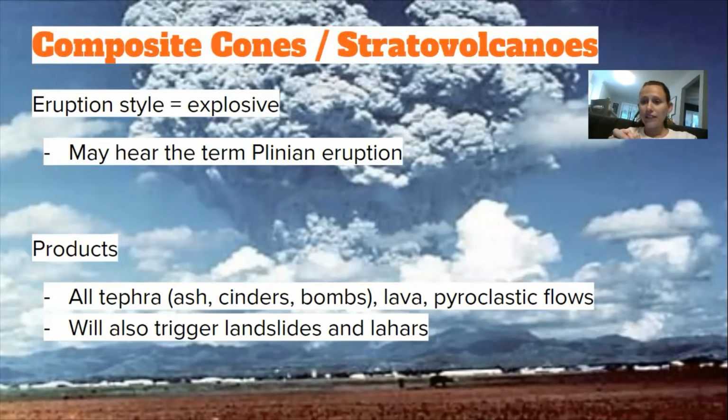And what are our products? There's a reason that one of the names for this is composite cone, because it is built up from a composite of different materials. You're going to have your lava, you're going to have your ash, you're going to have your cinders, you're going to have your bombs, you're going to have pyroclastic flows, so please be careful. You're going to have landslides and lahars.